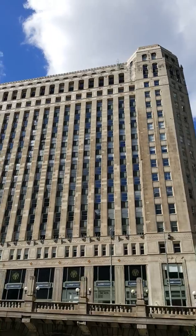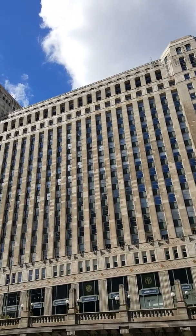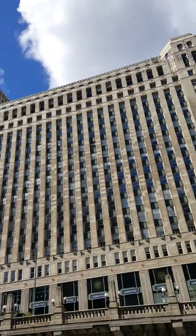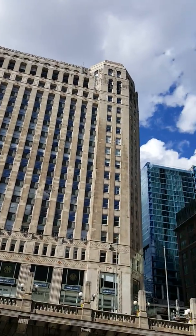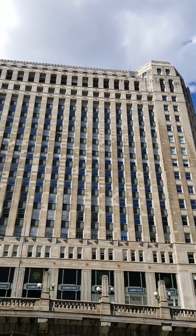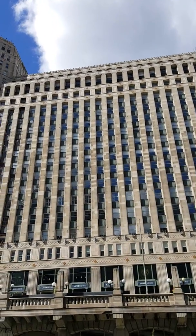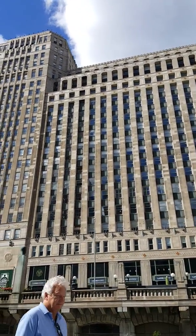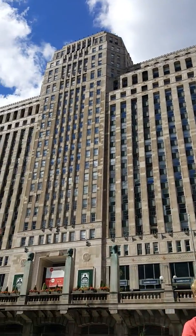Now here we have a massive building on the right. This is the Merchandise Mart from 1930. When this building opened its doors back then, it became the world's biggest building as far as square footage inside. The building is so large that at one time it had its own zip code just for the building. Today it's mostly offices. It was designed by Graham Anderson Probst and White.